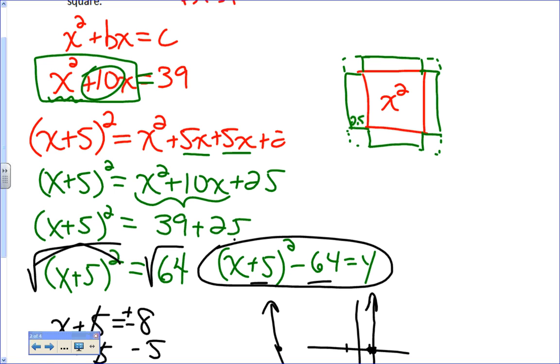But do you see how it's still going to add up to 25 if you add up those ones you completed? It's still going to be the same thing. Okay, and that 25 is that constant you would have been making if you did the algebra the way I showed you the other day.